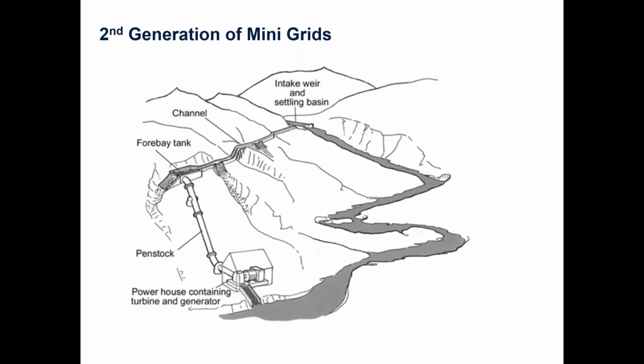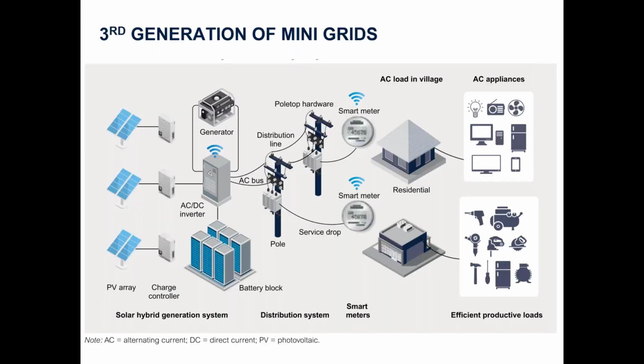In many cases, a lot of these systems became stranded assets because they did not have sufficient revenue to cover their operation and maintenance costs, and didn't have the technical designs to interconnect them to the main grid. Today, we see something completely different, and that is where a lot of the latest technological developments are now coming together in what we call the third generation of mini grids. I will go into some of the specifics a little later in my presentation.